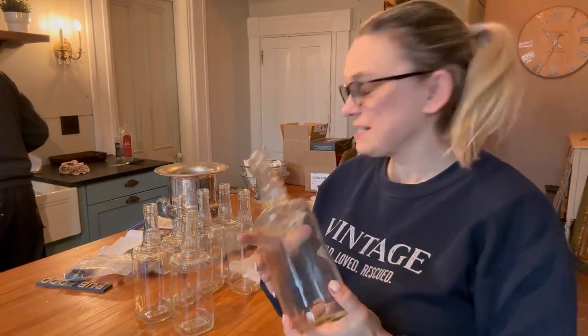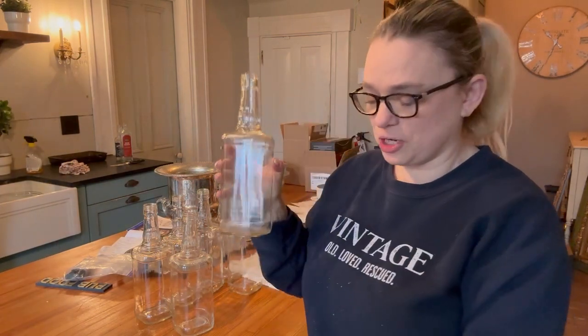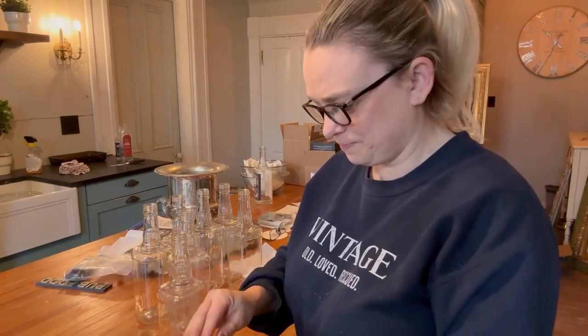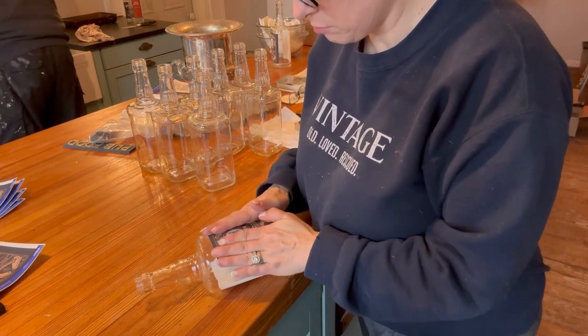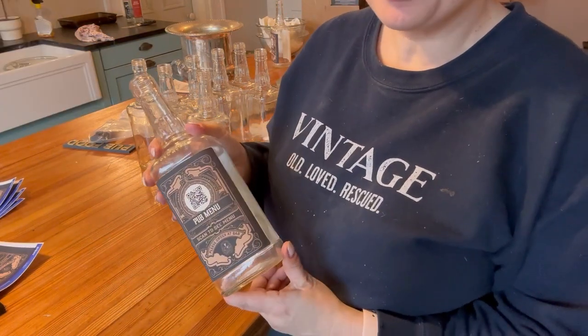So I've got 7 bottles ready to go. They're all nicely cleaned and they're the perfect shape for my stickers. All I've got to do now is get the sticker on the bottle straight, because it's going to really annoy me if I get it crooked. So here goes. So it looks pretty good, hey?